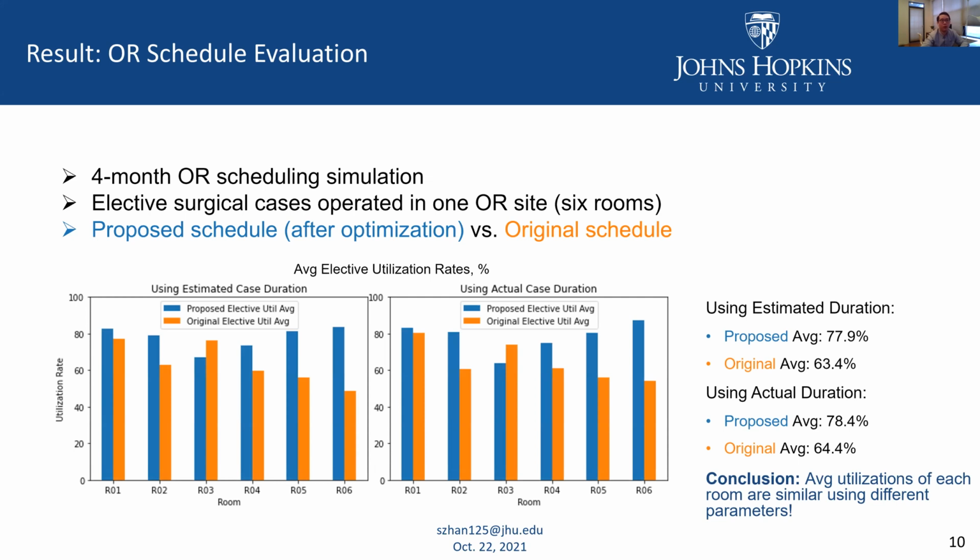We compare the proposed schedule after optimization with the original one on the average elective utilization rate. We present 2 figures here, one using estimated duration and the other using actual duration for measurement. Although our scheduling model uses the estimated duration as the input parameter, the 2 figures show the average utilization rate of each room is similar, which demonstrates the effectiveness of the previously defined case duration prediction model. And in both figures, the highlight is that the proposed schedule increased the average utilization by around 14%.